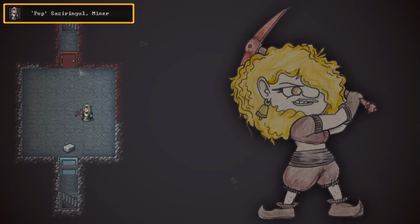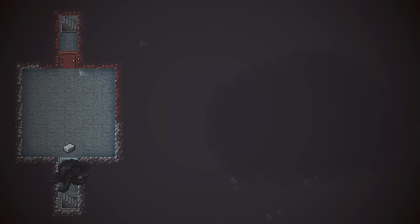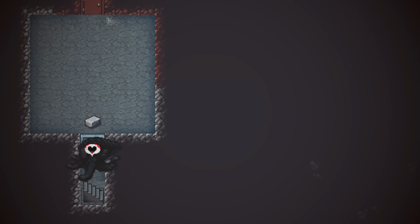But we just did see Pop go down over here. Pop, you might want to not go out there, you dumb dumb. What the hell's wrong with you? Whoa. Okay, Galka just came down. All right, let's unlock that door, see what happens.